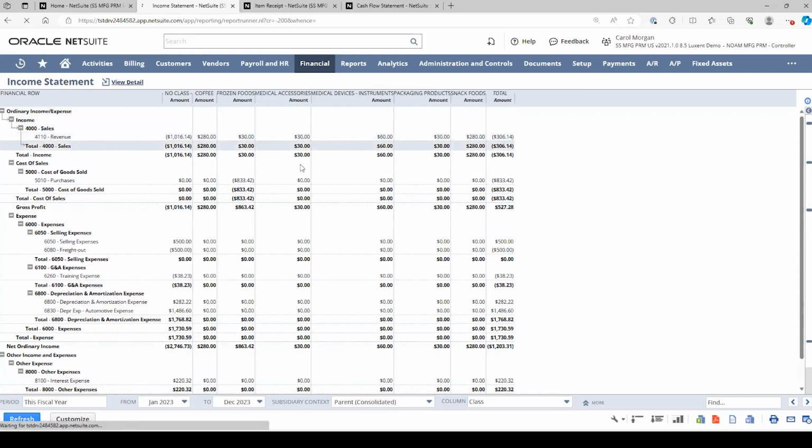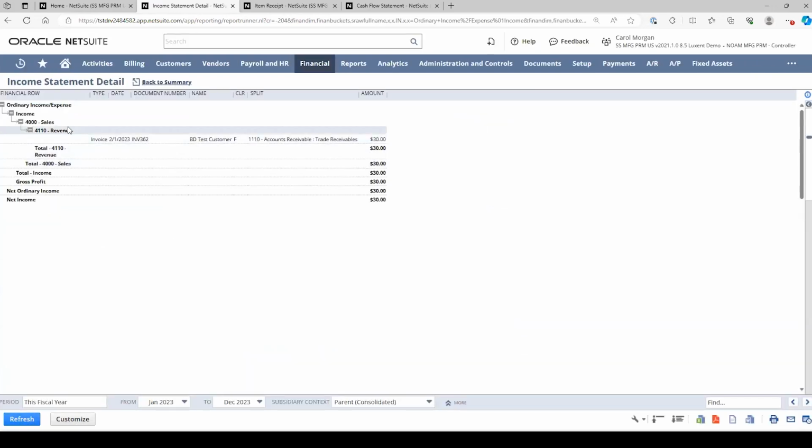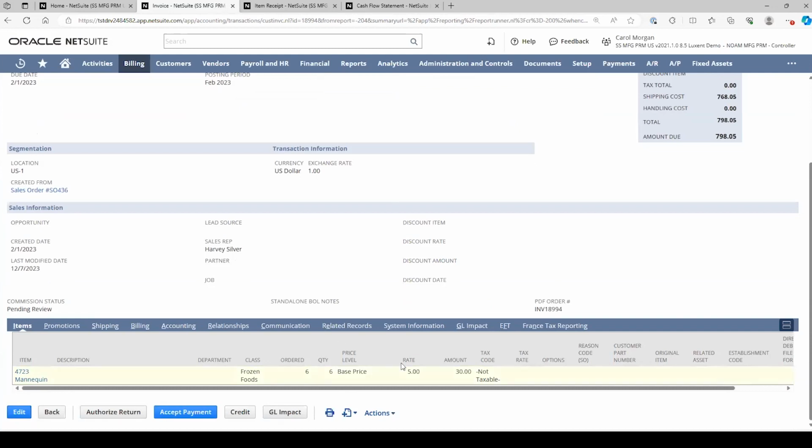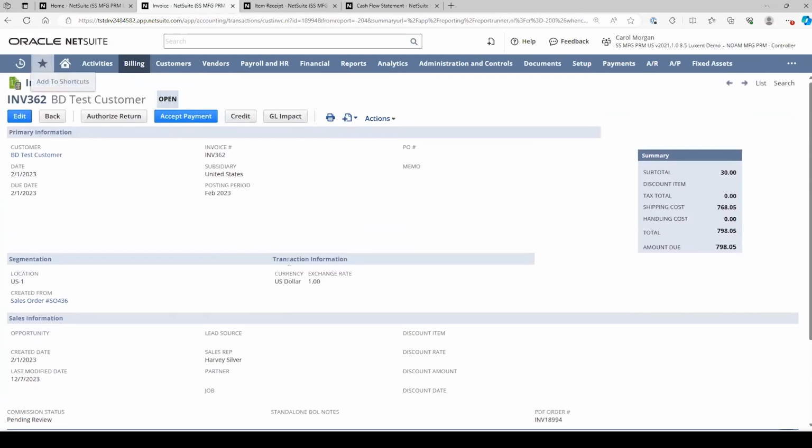And once again, drill down capabilities. I can drill down into the individual transaction level and see this was an invoice for $30 that made up that revenue amount. The other thing I have access to is, once again, full ERP. It has linkages to, in this case, this is the invoice. I can see the original sales order from a hyperlink. I can drill into customers and customer specific activity. So I have this BD test customer here that this invoice was for.